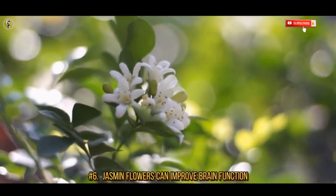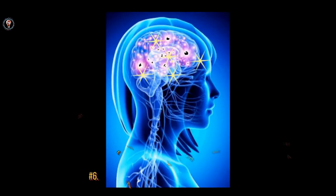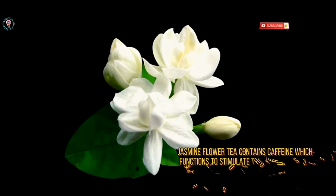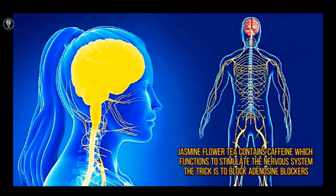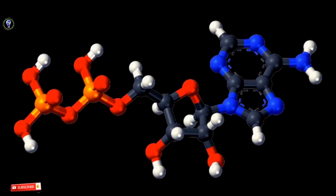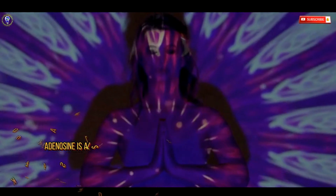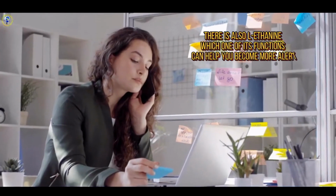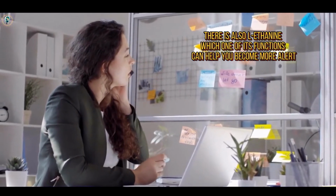Number 6. Jasmine flowers can improve brain function. Jasmine flower tea contains caffeine, which functions to stimulate the nervous system. The trick is to block adenosine receptors. Adenosine is also useful for making the body calmer. There is also L-theanine, which one of its functions can help you become more alert.